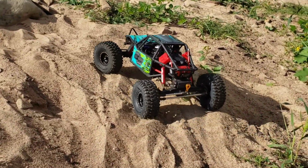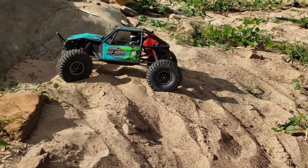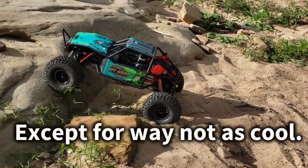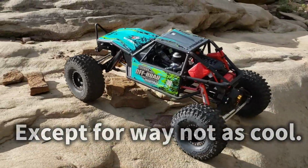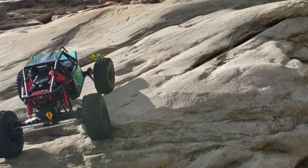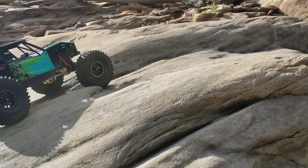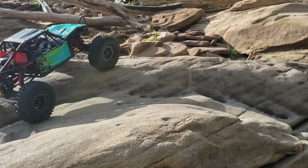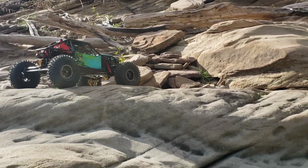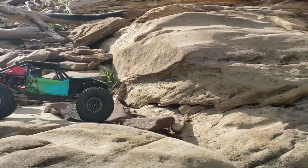It's just the same type of terrain here. Not really a big deal for the Capra. It's just a cool place to drive a little bit. You guys haven't seen this part of Red Rock in any of my videos yet because I don't normally come over here. It's just not terribly challenging.